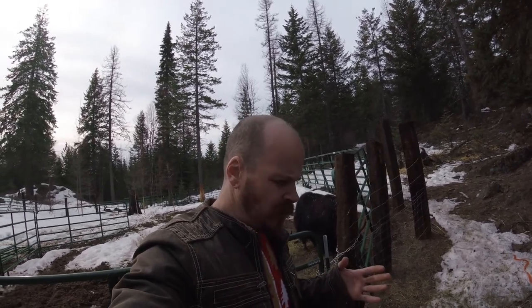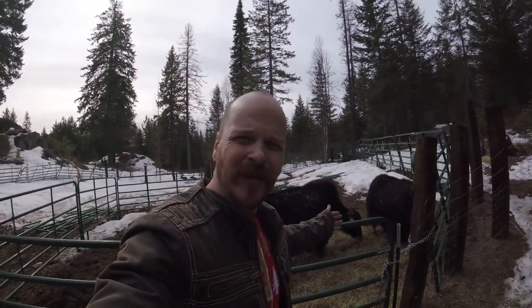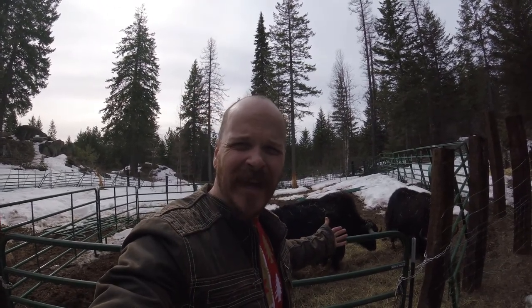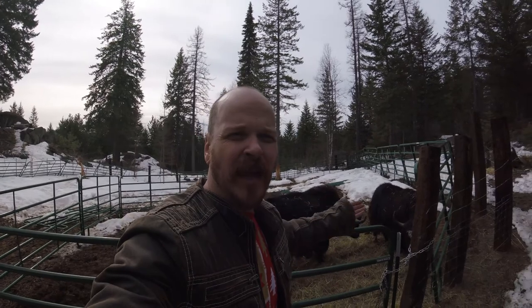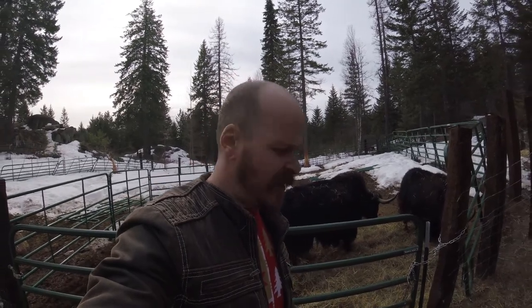So we unfortunately have had some issues with the yak herd through winter, and we ended up losing three of our yaks. We lost Bangs, Uggs, and we lost Marmalade. So we still have Miss K, we still have Droopy, we have Cheeks, and we also have our calf Indy. So those are the four yaks we have left.